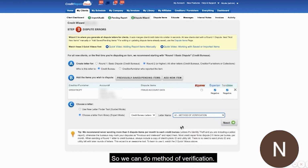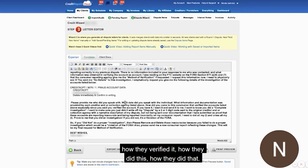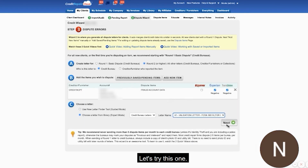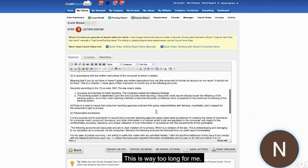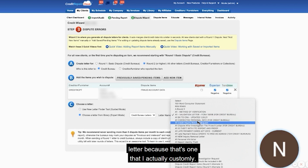So we can do method of verification. This is basically a validation letter, just demanding who they spoke with, how they verified it, how they did this, how they did that. If you don't like the letter, try a different letter, validation letter. Let's try this one. This is way too long for me. I don't want that. I'm going to actually do the prove it letter because that's one that I actually customized.